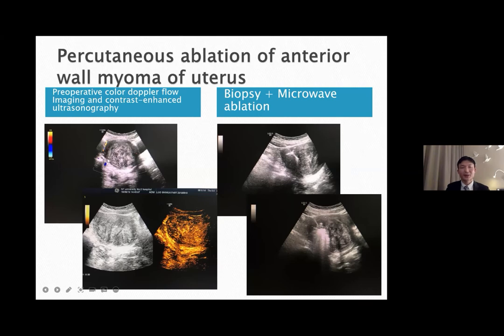But sometimes the myoma is very close to the bowel and very close to the abdominal wall. So we should do something to protect these tissues. We can establish artificial ascites. So we can separate the bowel from the myoma and from the abdominal wall. And the water can reduce the temperature of ablation. So we can protect the bowel, abdominal wall and other organs.